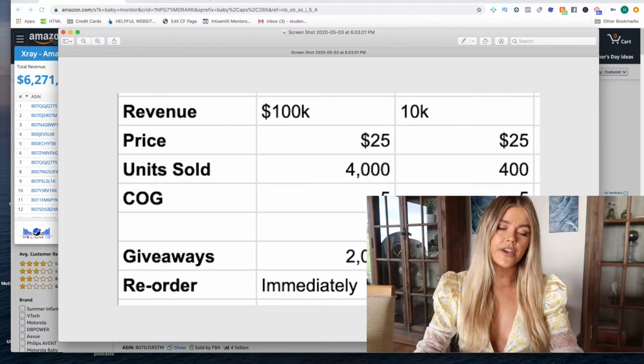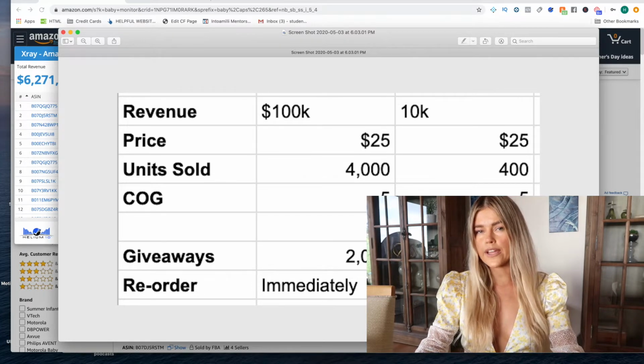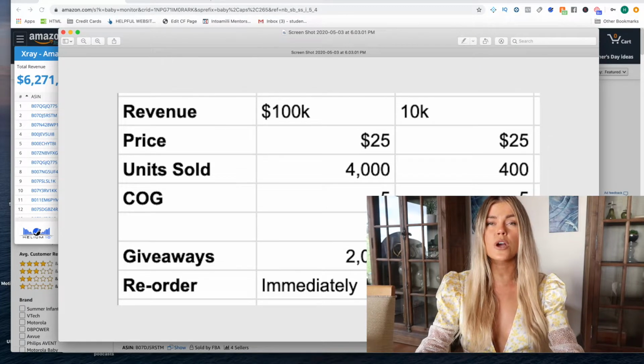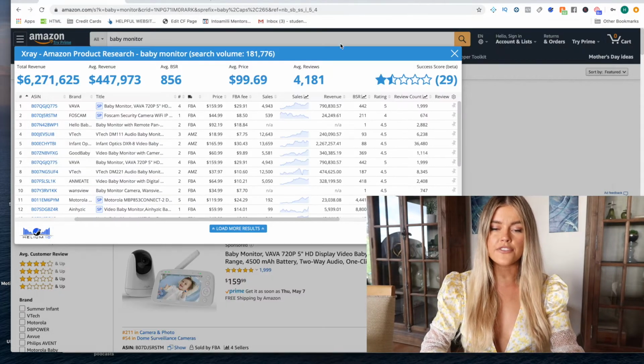But let's talk about this. The question is, how are you going to rank to the first page? That is the number one question you should be asking yourself when you are looking at markets, no matter what market it is. And the question is, can I rank, or am I living in an illusion? Okay, so let's just take a look at this market.